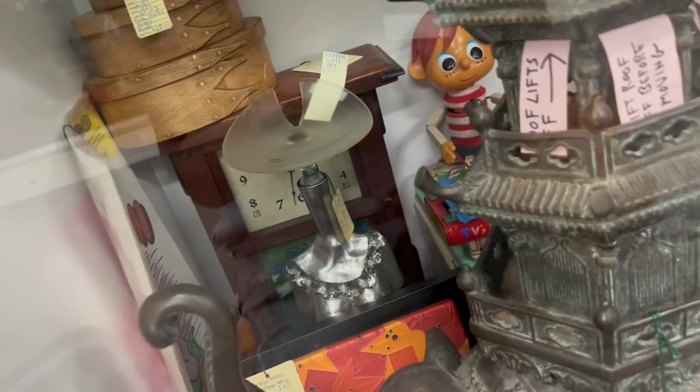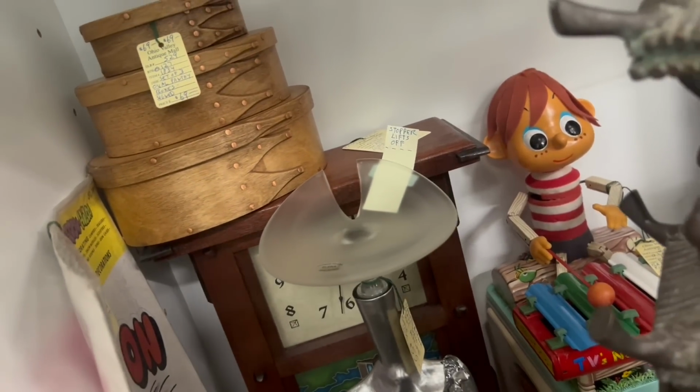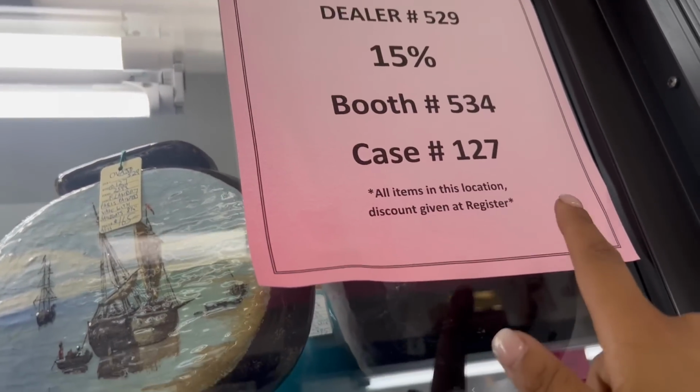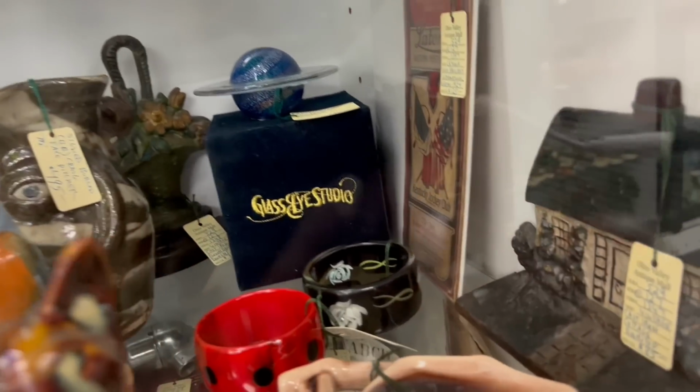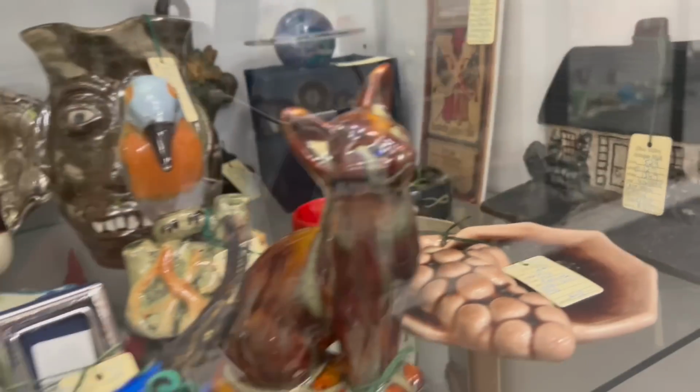I wish I could see what it was from here. Can't make out. German Elena. And of course, I'm just now seeing the 15% off, which makes it a no-brainer. Look at the Glass Eye Studio. That thing is insane. I love that Bakelite bracelet, but that's at $295. That's out of my league for that.